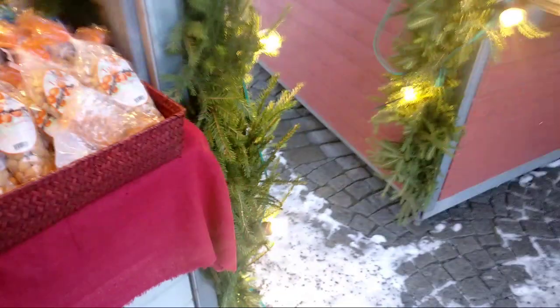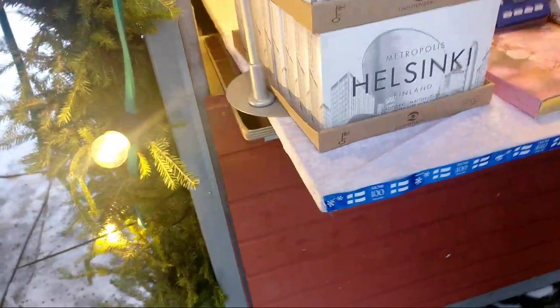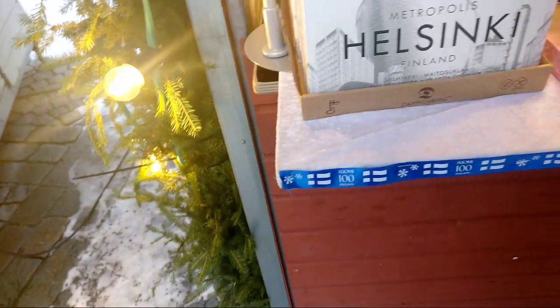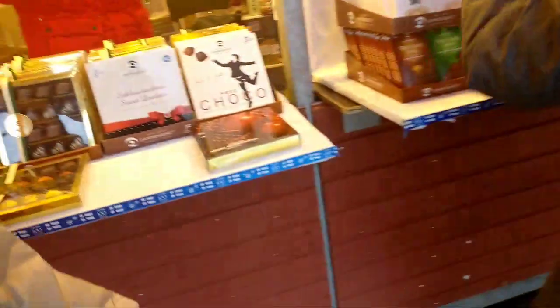There's a good thing about these markets: you can actually find a lot of different kinds of stuff that you don't usually find in Finland. You can make some good finds. So this is some Dumb and Batty. I haven't actually seen this brand before. And if you want me to ask the vendors something, I can always ask if you want to know more.